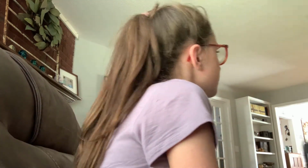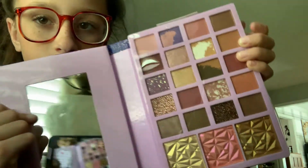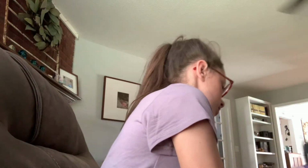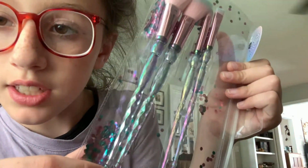And then I got this makeup. It's called Moonlight Shimmer. Right here. And then I'll show that to you in just a second. Here I go. So it has a little mirror. And then some, as you can see, eyeshadows and stuff. And then I got this makeup brush strap with a glitter cosmetic bag. It's all glittery, and then it has these brushes in it. They have this nice little thing, and then these brushes. I love brushes. I don't have that many of them, so I got a lot.